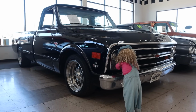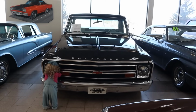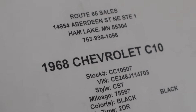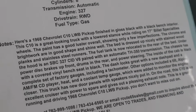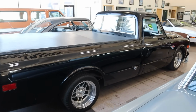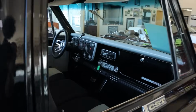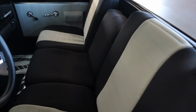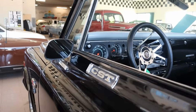Here's a 1968 Chevy C10. It's got a 327. That's a nice truck.